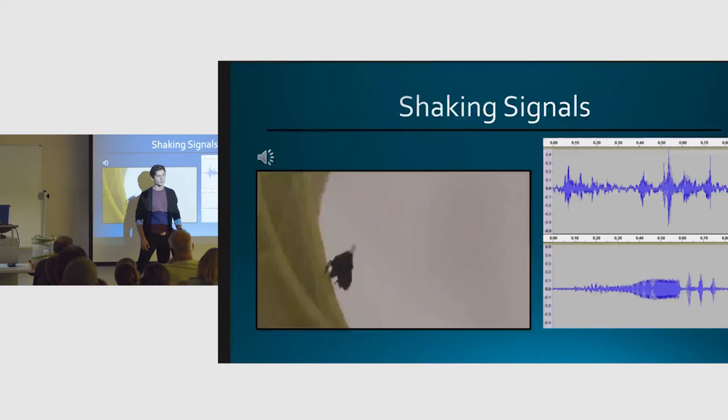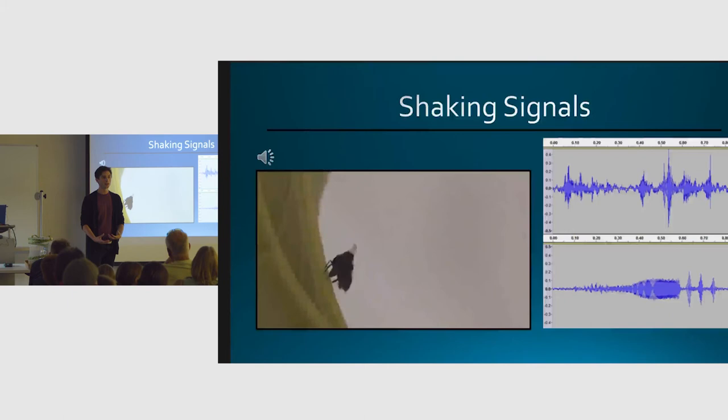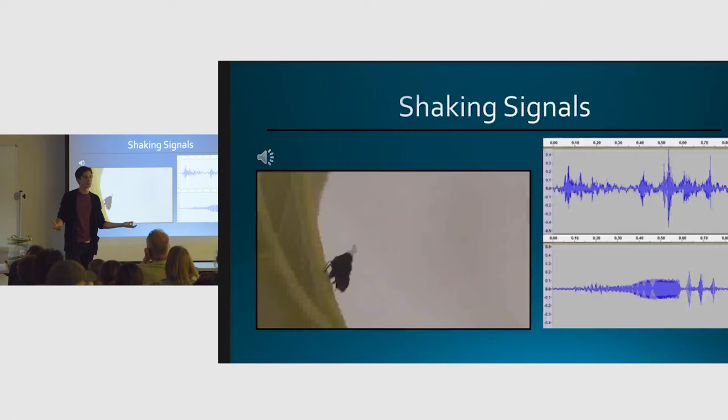And I think that's really interesting because maybe because they're both a part of the mating context, they have a similar importance in that context. Or maybe it's just some sort of internalized structure because of the vibrational organs that they have. They just have to produce sound in this structure. But I don't really know, and it's really cool to try to figure that out.